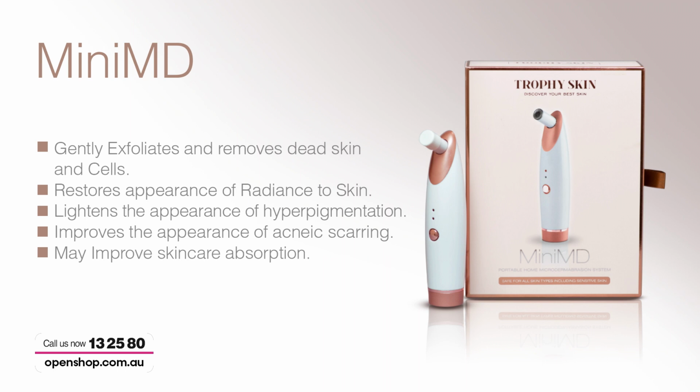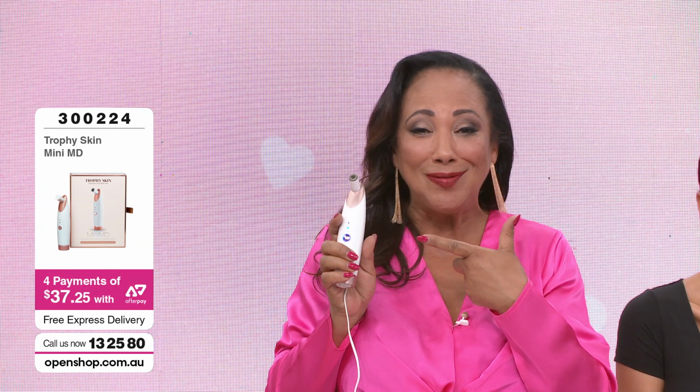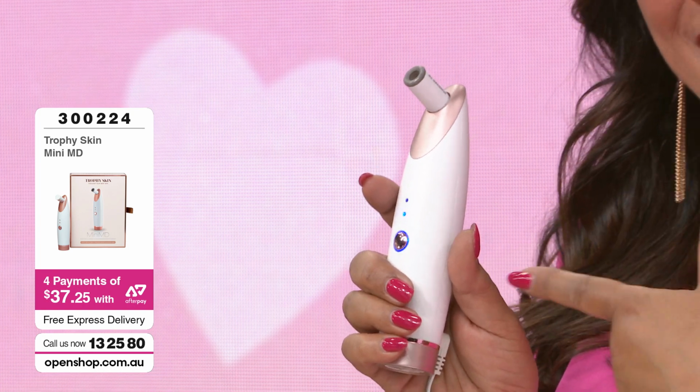We want that youthful glow, almost like that afterglow without having to go through the action. Honestly, I'm past it now, seriously. It lightens the appearance of hyperpigmentation, which can rip your confidence, as we know, improves the appearance of acne scarring, and it may improve skincare absorption. So all of these different benefits from one simple product that you are going to use in the palm of your hand. This is my new man. I don't need a man for a glow, guys. This is my glow. This is my secret.